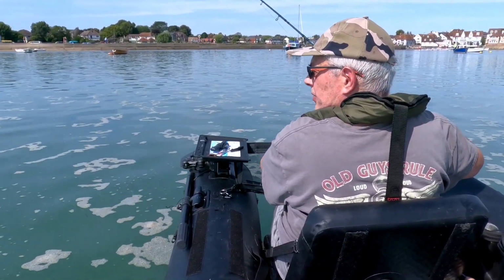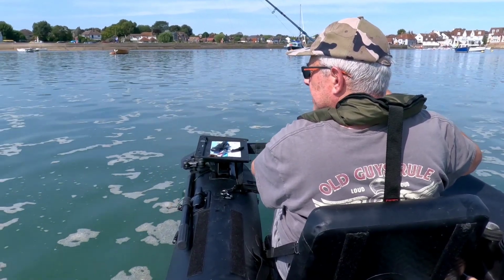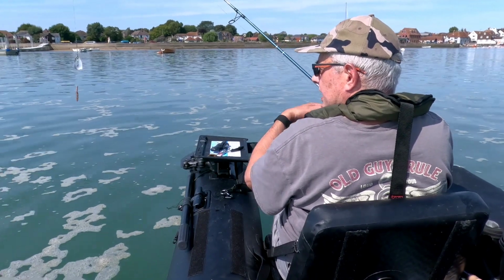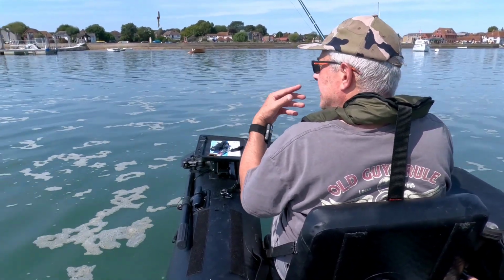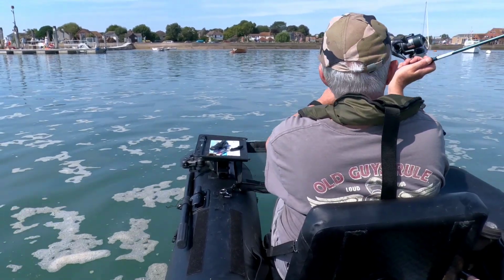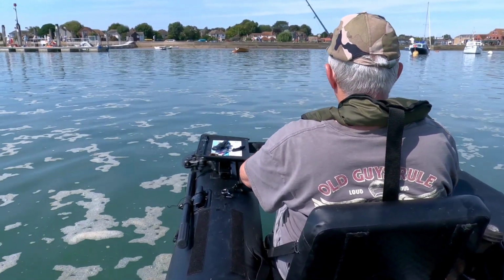They are hard to keep on when you're using a spoon, especially the little ones, because you really only want to reel in at a certain rate, or else it spins like crazy, and then you overspin it and you spin your line, and all sorts of other problems can happen, you know.